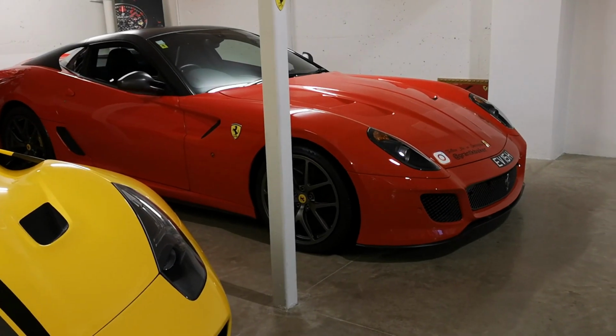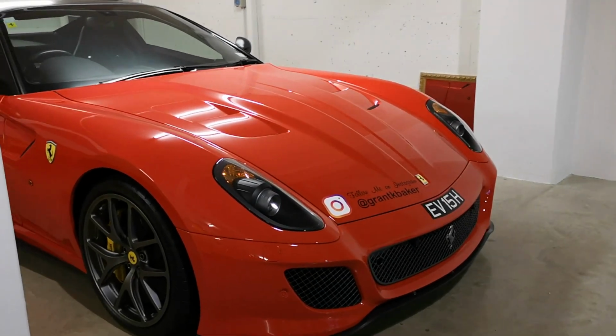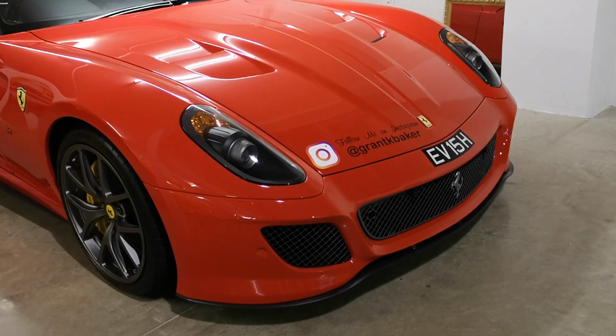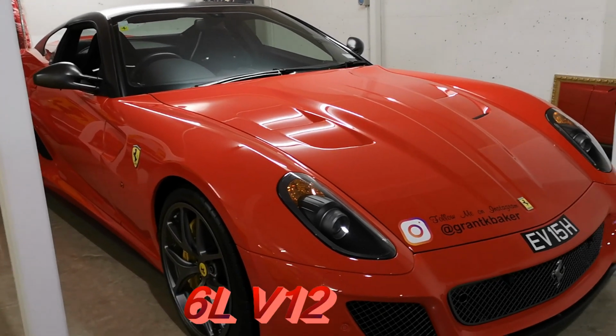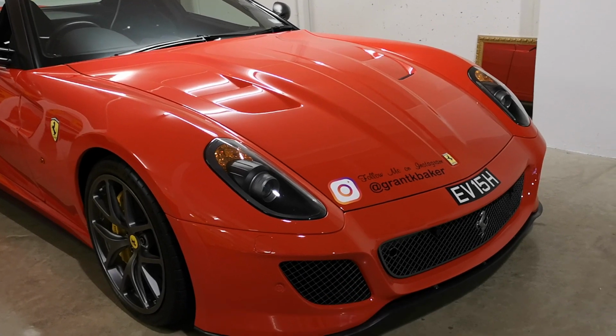And then this is a similar thing again. This is the very end of the 599 run. This is called the 599 GTO. It's more powerful and lighter than a normal 599. I was always a big fan of the 599 anyway, so I had three of them.